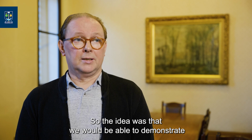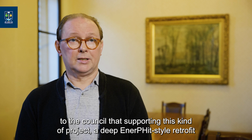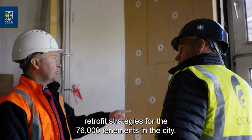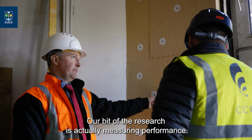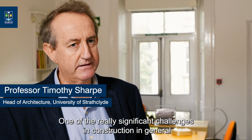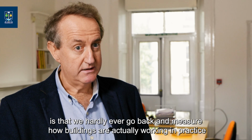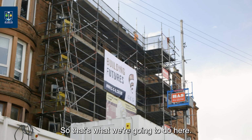So the idea was that we would be able to demonstrate to the council that supporting this kind of project, a deep EnerPHit style retrofit, would provide lessons for the wider retrofit strategies for the 76,000 tenements in the city. Our bit of the research is actually measuring performance. One of the really significant challenges in construction in general is that we hardly ever go back and measure how buildings are actually working in practice, which means we never know if things have worked or not. It's nuts. So that's what we're going to do here.